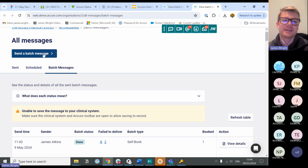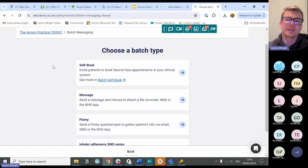The only thing to flag, as this pop-up says here, is that if you're sending a big batch message via Accurx, make sure to keep logged into the clinical system and also have your toolbar opened, just so that it's saved to the record. It can take a bit of time for all the batch messages to send. So if you're planning to log off and leave directly at 5 and you're sending a message at 4:59, maybe just do it the next morning, or just be happy to stay around a little bit later to let them save to the record, because there needs to be that connection between the toolbar and EMIS in place.